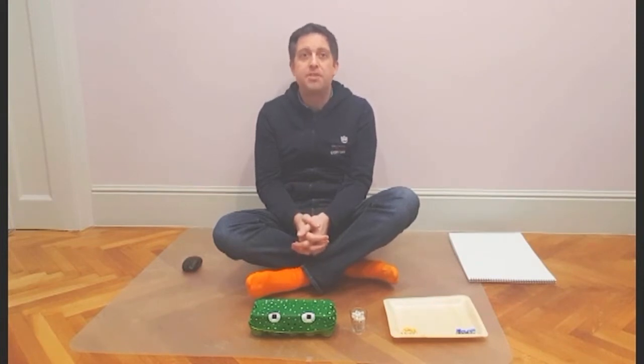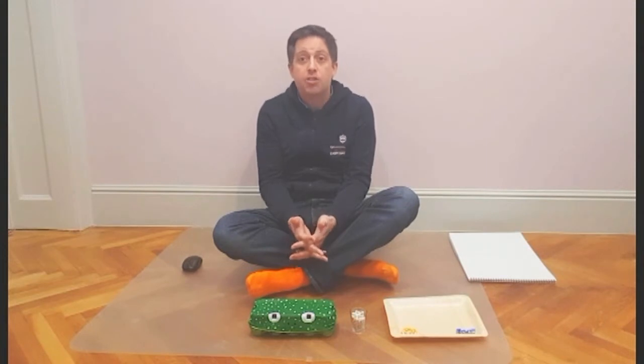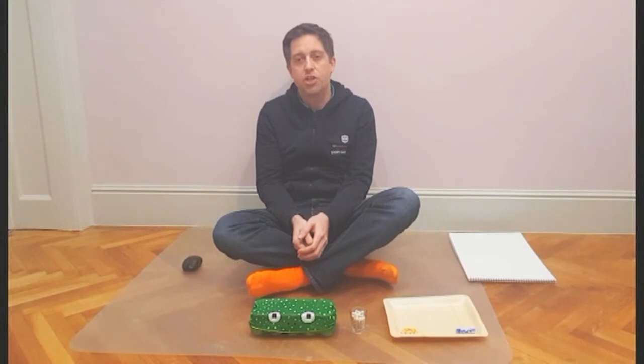So we use numbers every day, and a really useful thing that you can do to support your child is to make them realise that numbers are a part of everyday life and not just something that you might do in the nursery with a teacher.